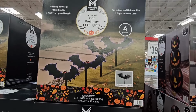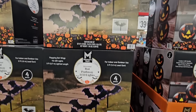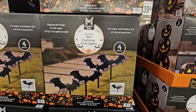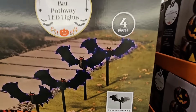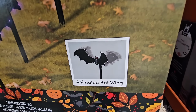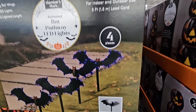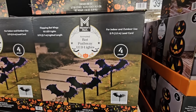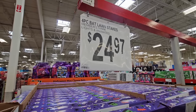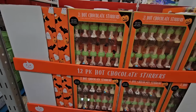Now, these are new. The Bat Pathway with the LED lights. This is a set of four. Oh, this actually looks really fun. Wait. The Bat Wings Move. Oh, that is great. They don't just light up, but they're animated as well. So you're getting four pieces. And let's check out the price, $24.97. That's actually not bad at all. I'll have to think about those.